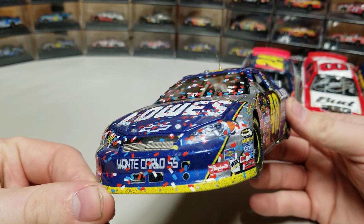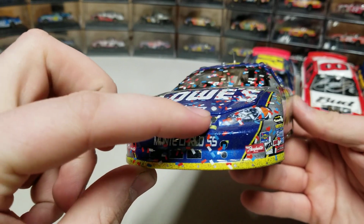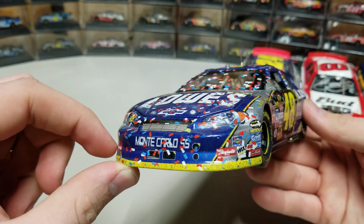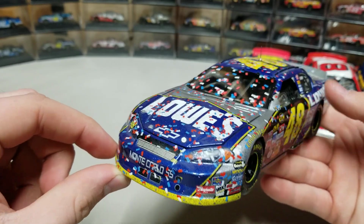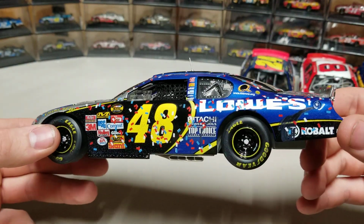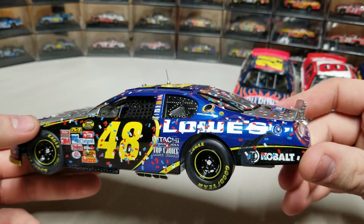You can see we got the metal yard back on the car there. We've got some tape. You see the different openings in there. Bright yellow valance. You got Lowe's up there. Lots of confetti all over the car. You can see even on the left side we got confetti. Little donut mark on the left rear.